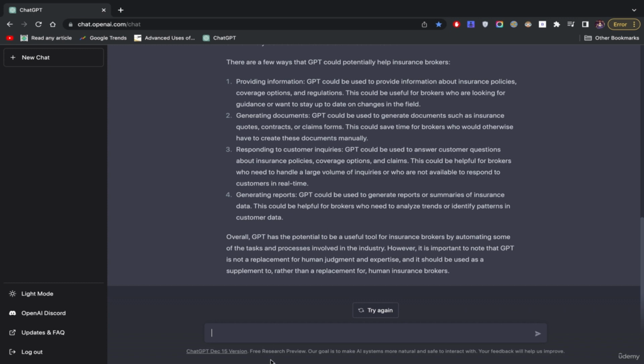Again, you could always ask, can you expand upon those ideas of helping insurance brokers? But we're not going to do that now. If you're an insurance broker, most definitely do that, or whatever you are, most definitely do that. But again, for the sake of time, let's not do that right now. So let's go ahead, copy and paste a couple more, just so we can show the capabilities.